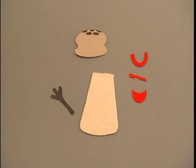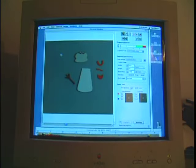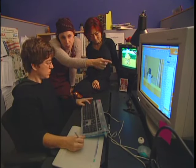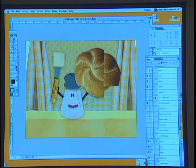Once we have the pieces, we can lay them all out separately. And then we shoot it with the digital camera, and then they're put together in digital design once they're in the computer. Here's Mr. Salt that we shot in. Alex put him together, so say hi, Mr. Salt.